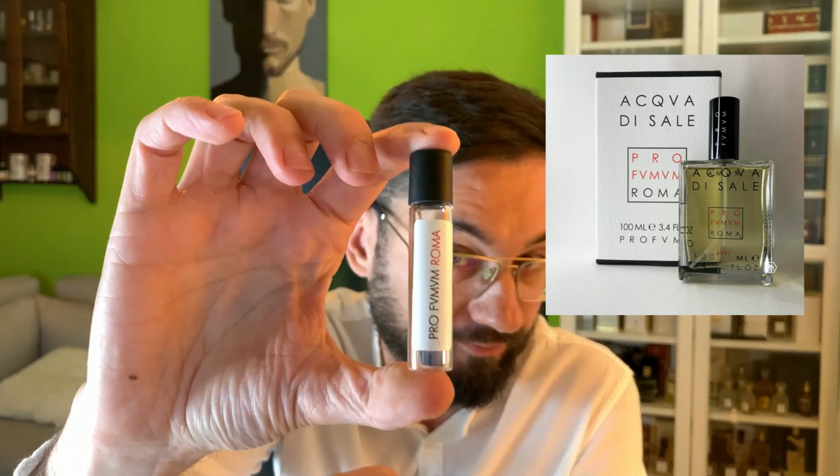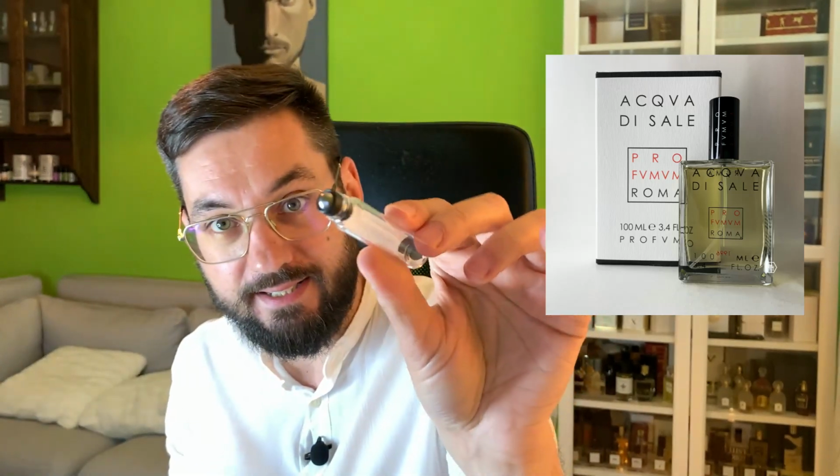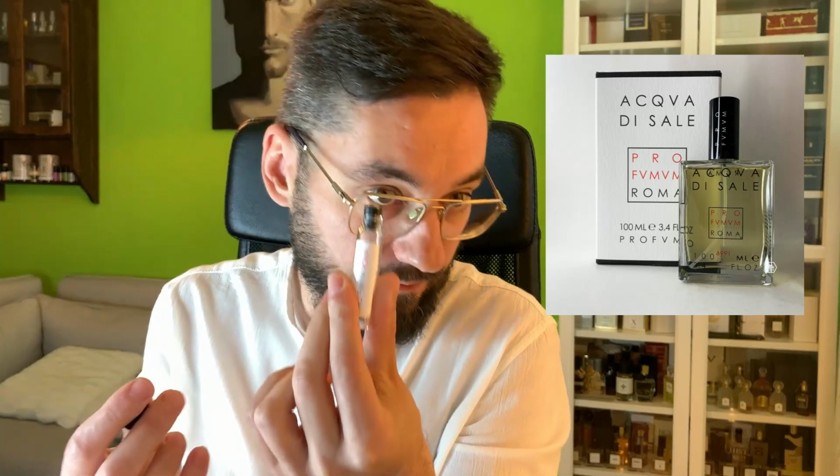So inside you have this very questionable roll-on applicator, I guess, and I'm not sure you can tell from the video, but the quality of this is just non-existent. It's just so cheap. I'm almost afraid it might break because it's very thin glass. It might break at any given time if I'm not careful, and I guess roll-ons work. I'm not a huge fan of them, but I guess it works for applying fragrance.